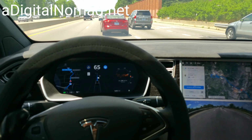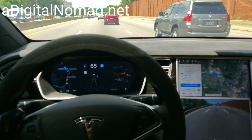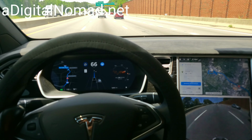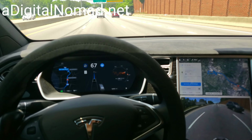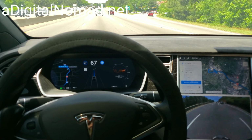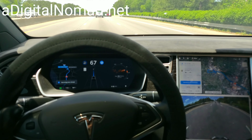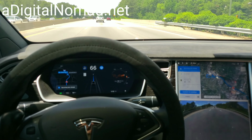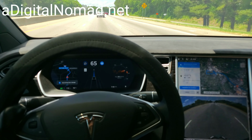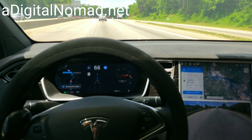Someone cut me off. They're just moving lane to lane without signaling. Mm-hmm. Alright, so we did lose one lane. We have to get over at least one lane, maybe two, to make this exit. I can't remember. There's an exit only up there. That's our road, 64, because I can see the sign.